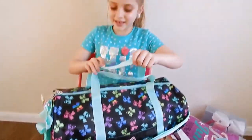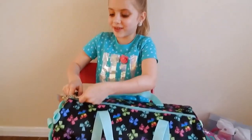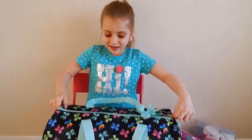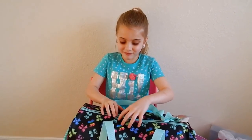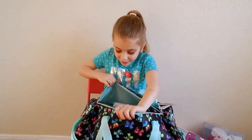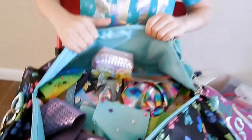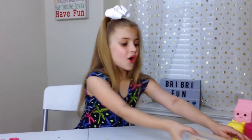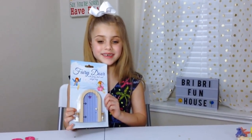It feels kind of heavy. Let's open it up. Nothing inside. If there's something heavy in there, it's probably stuff just to keep it organized. Okay, we'll leave it. What? Oh, there's stuff inside. Oh my goodness! I'd like to open my fairy door. Okay, let's do it.